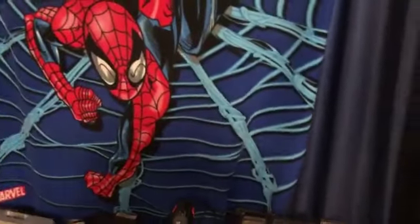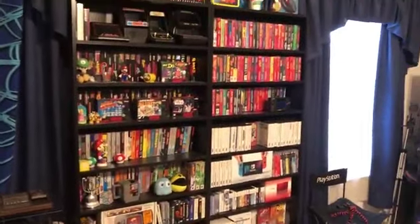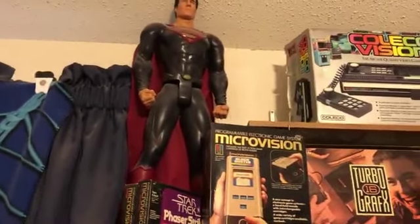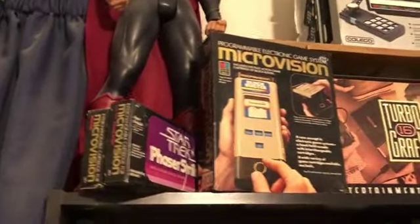Now let's go over here to this next section. If you watch my YouTube channel, you know this is where I sit in front of these walls of games to do most of my videos. So we'll start at the top here. My daughter Katie got me this awesome Superman. Hopefully he'll never fall on me when I'm doing a video, or that might be kind of funny, that might go viral. A couple of Microvision games.